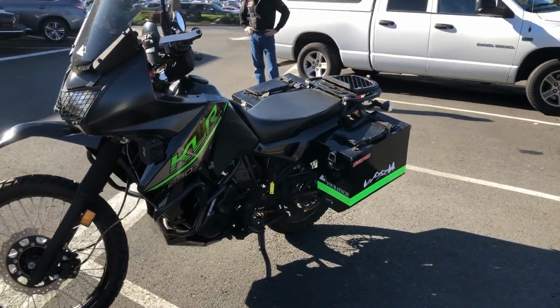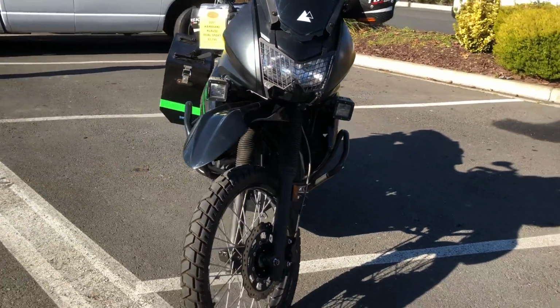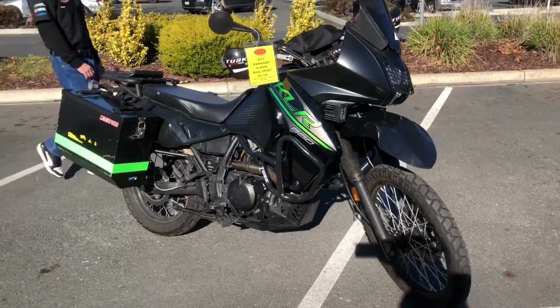It also has a custom seat. Come on by, get this fully decked out KLR for only $5,799.